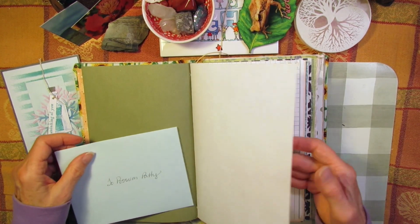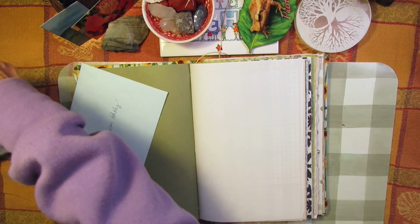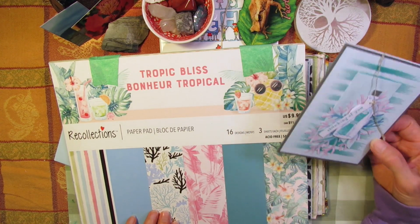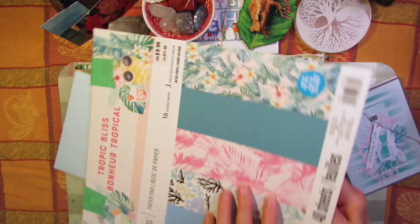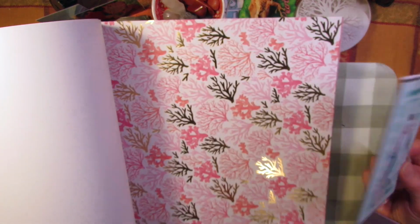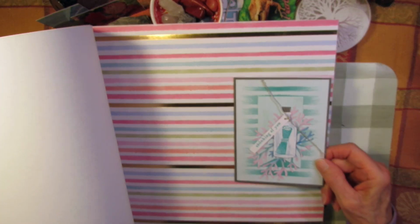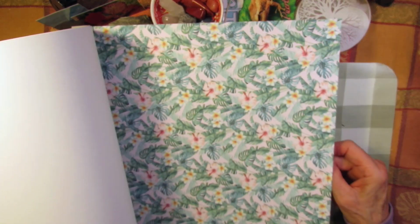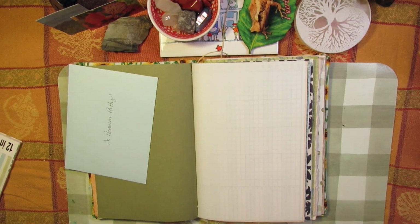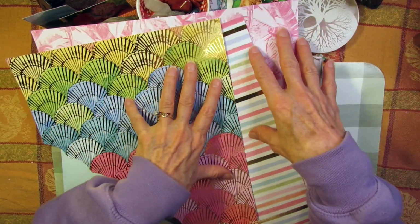This is pretty paper right here, isn't it? But I thought maybe I would add something to the background. I have this Tropical Bliss Recollections from Michael's. And, ooh, look at that. Ooh, even that one. Okay, I wonder if I have some smaller pieces. Stand by. Okay, so I found a couple scraps.